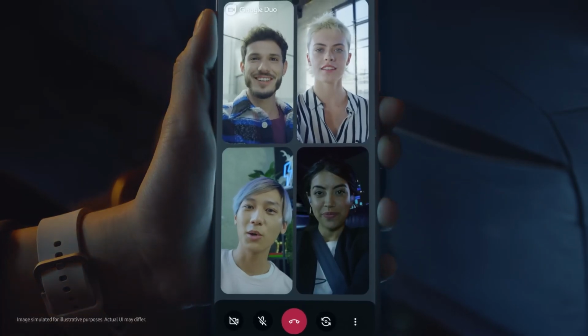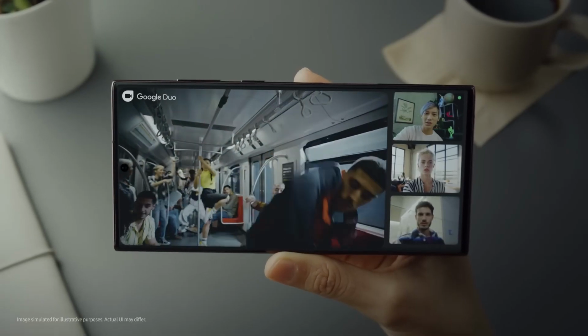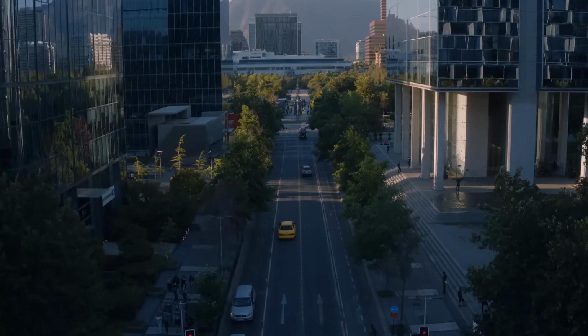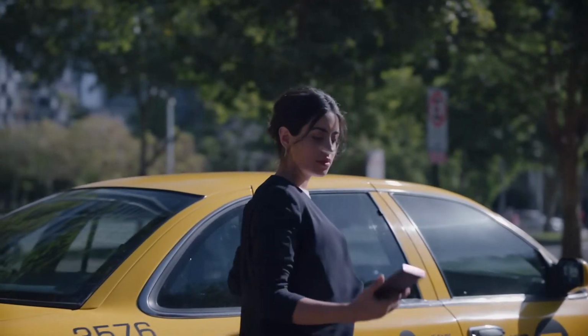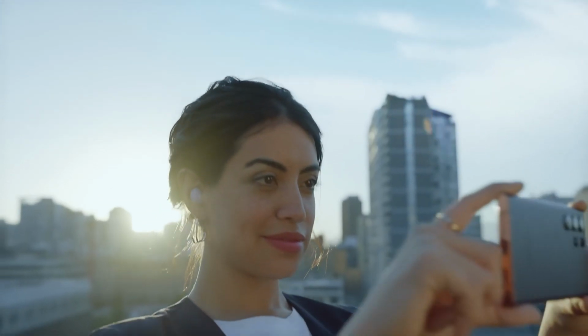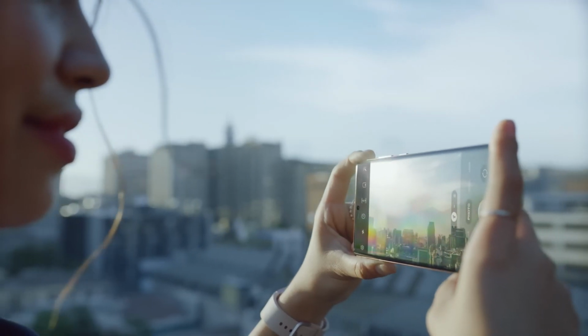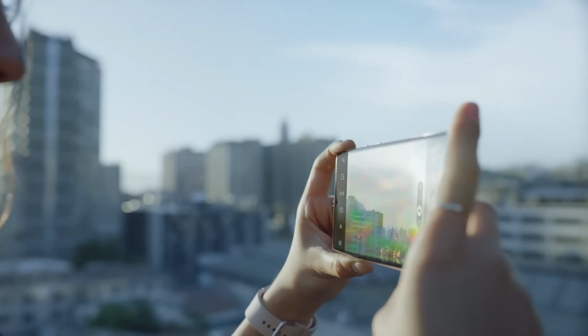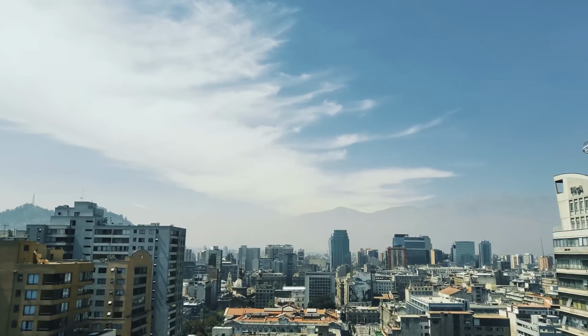Even when you're collaborating and live sharing on Google Duo. Check this out. This was on the train? Cool. Wow, the night is over, and Ultra is still going strong. Perfect time for one last photo with a 108 mega adaptive pixel camera. And with a 1750 nit dynamic AMOLED 2X display, S22 Ultra shines bright even in the sun.